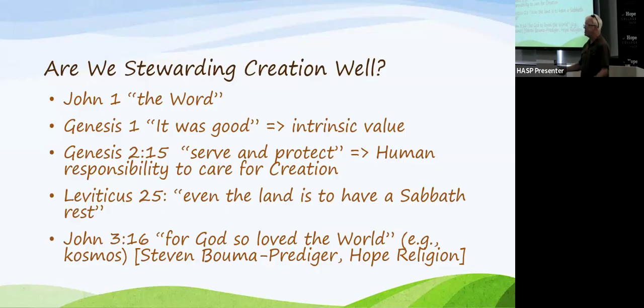And so the idea of a Sabbath rest, if you read the whole passage, which maybe I'll bring next time, is to have a year of Sabbath rest. And we don't do that. In fact, if you go into Indiana and Ohio and southern Iowa, we'll double crop.